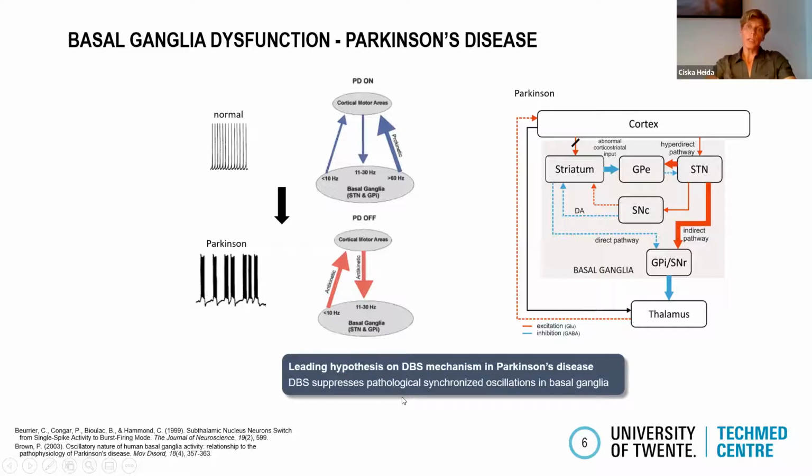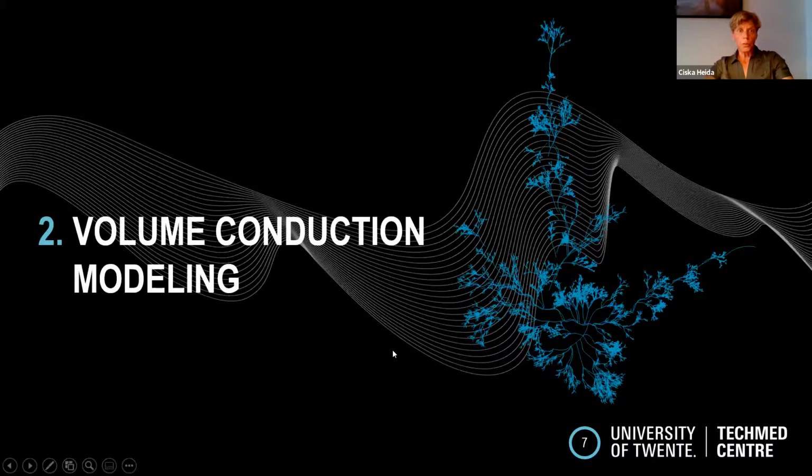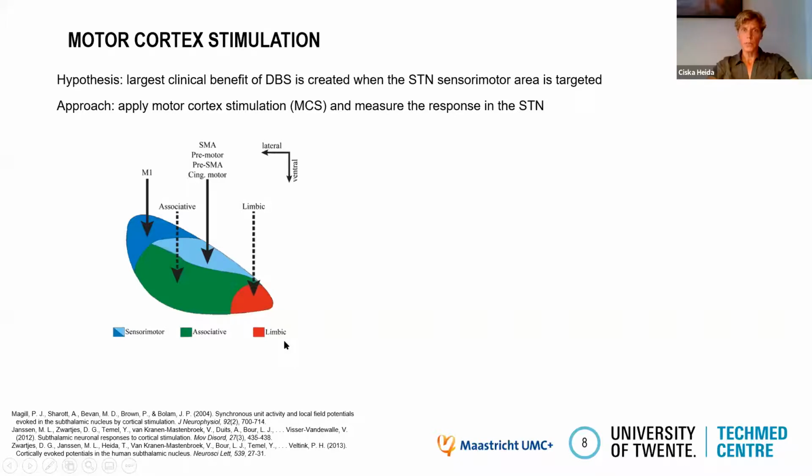And if we look at deep brain stimulation, then still I think the leading hypothesis on the mechanism of deep brain stimulation is that it's desynchronizing these oscillatory patterns in the basal ganglia nuclei. So now to start with our modeling studies, I will start with the volume conduction modeling. And one of the models that we have set up is motor cortex stimulation.